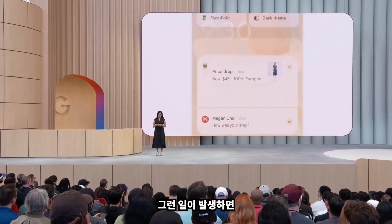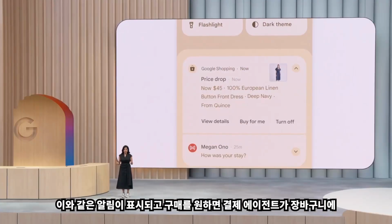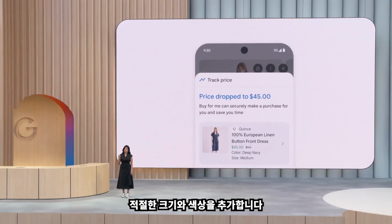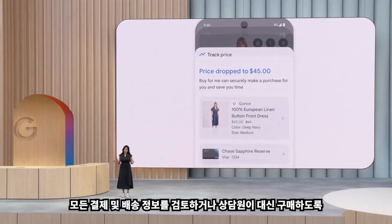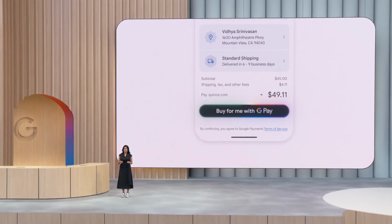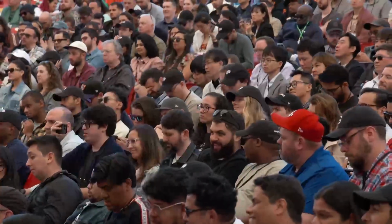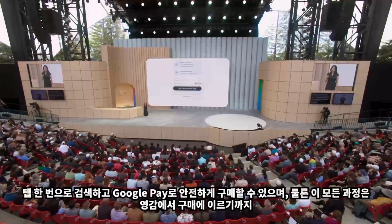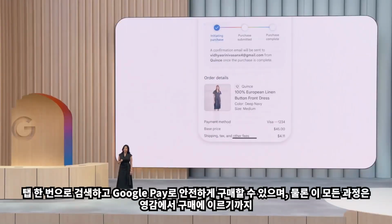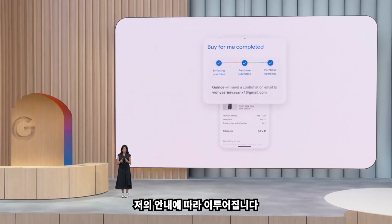When that happens, I get a notification just like this. And if I want to buy, my checkout agent will add the right size and color to my cart. I can choose to review all my payment and shipping information, or just let the agent buy it for me. With just one tap, Search securely buys it for me with Google Pay. And of course, all of this happened under my guidance.